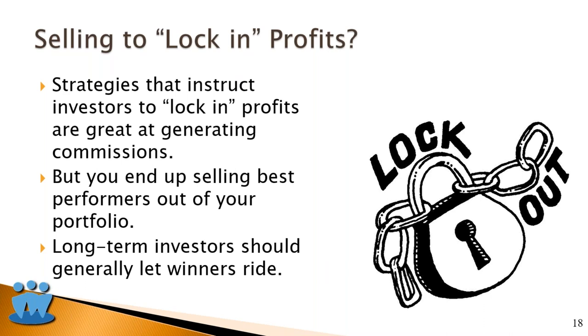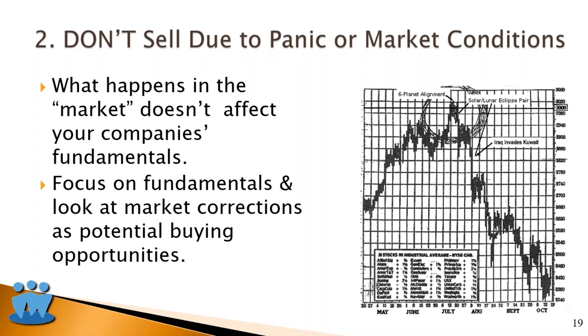Generally, from Better Investing's perspective and the documents that they've created over the years, their experience that they teach is that long-term investors should let the winners ride, focus more on the losers, and let the winners' gains just accumulate in your portfolio. Number two, don't sell due to panic or market conditions.